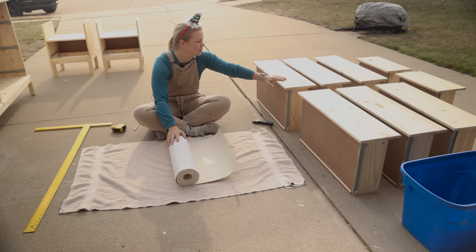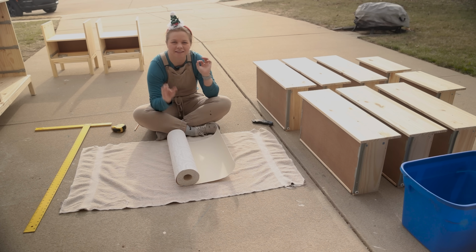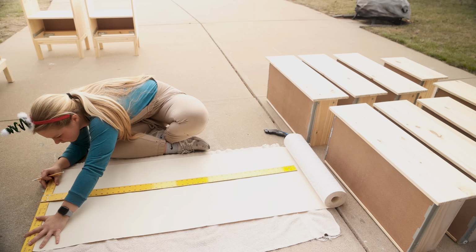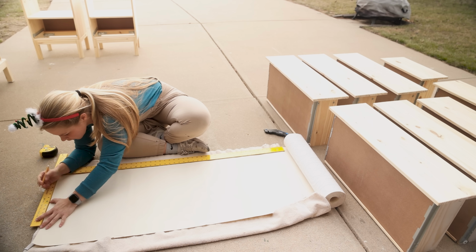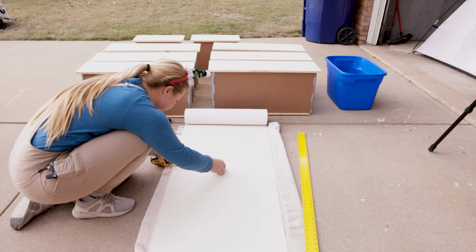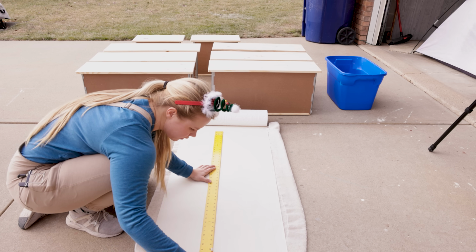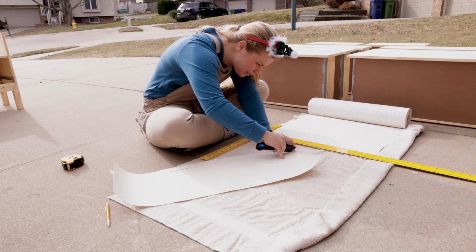I measured the drawers. It's 29 3/8 inches wide, and it's 9 3/4 inches tall. So we need to get 6 of these for the longer drawers, and then I'll measure the littler drawers second. So I should be able to get 2 drawers out of these pieces, and then I will make sure that I'm lining up that top drawer to that so that the pattern matches up nicely too. You'll see what I mean.